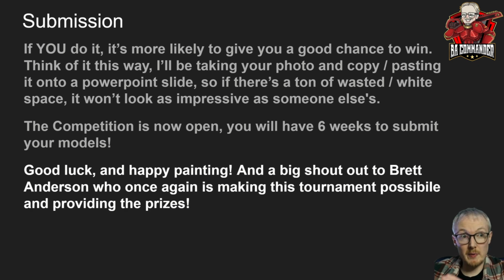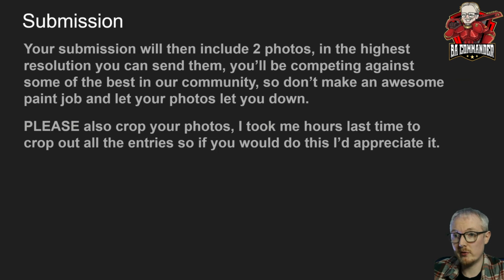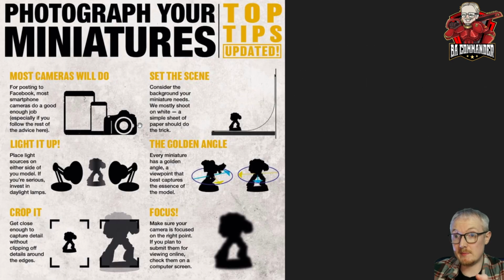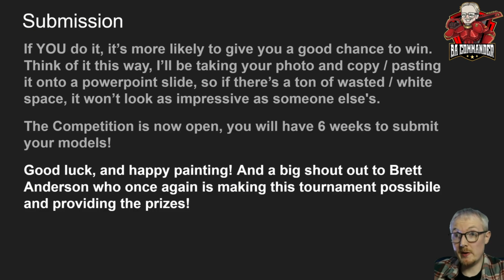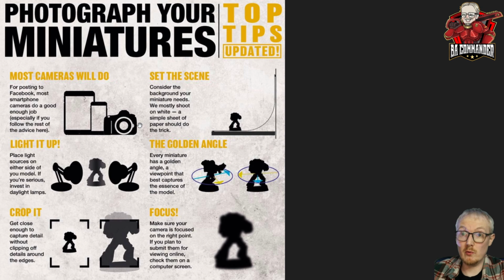Now you can just make one submission with the 4 photos, the before and after, and then it's just 2 photos. Some people sent like 6 photos of their miniatures. I'm only accepting 2 this year. That essentially lets you do a front and back, or it just lets you pose your models twice. 2 photos.